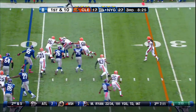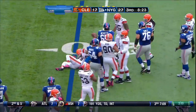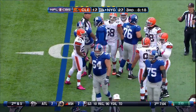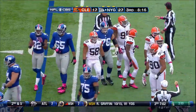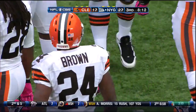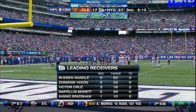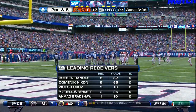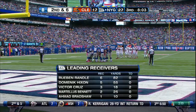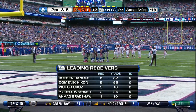Manning on the quick slant. And Rueben Randle is jumped by Sheldon Brown as he makes the catch. Very descriptive. Thank you. Take a look at the way that Eli Manning is distributing the football. Randle now, after that last one, takes the lead with a half a dozen.